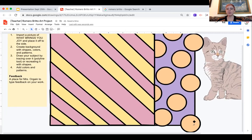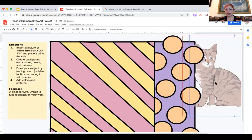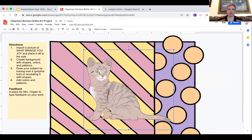Beautiful. And remember, no one will ever see the fact that your pattern goes outside of the box. I'm digging this, this is looking nice. And then my cat is going to appear like it's below. So now to bring it up, I'll use control arrow up, control arrow up, control arrow up, and I'm gonna press that so many times until it's all the way on top.